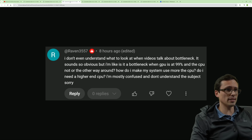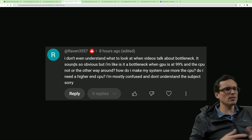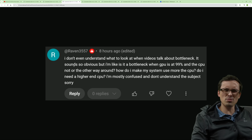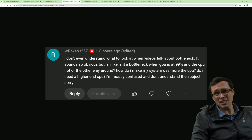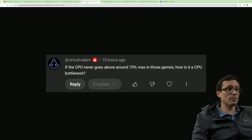And I see other similar comments saying, I don't even understand what to look at when videos talk about bottlenecks. It sounds so obvious, but I'm like, is it a bottleneck when the GPU is at 99% and the CPU not? Or the other way around? How do I make my system use more of the CPU? Do I need a higher end CPU? I'm mostly confused and don't understand the subject, sorry. And there are a lot of comments like these. I'm just highlighting a few of them to get the overall picture. If the CPU never goes above around 70% max in those games, how is it a CPU bottleneck?